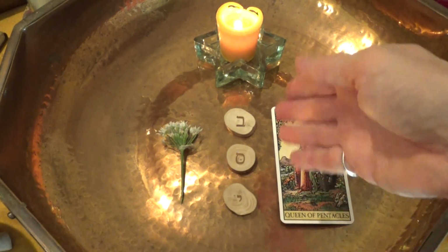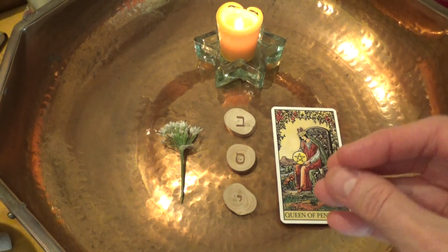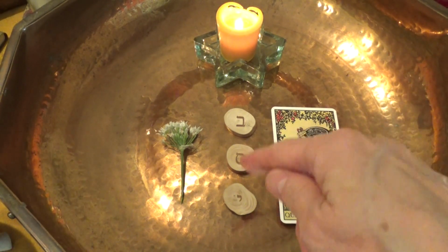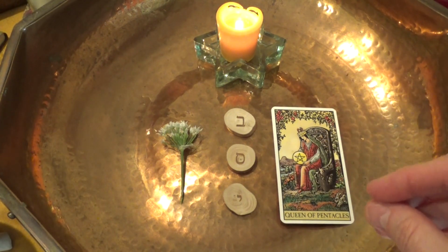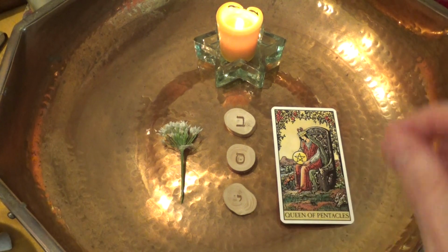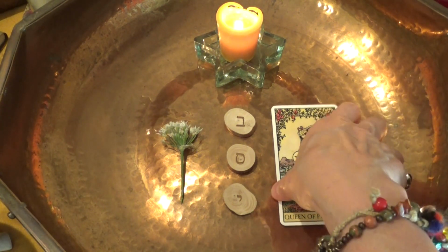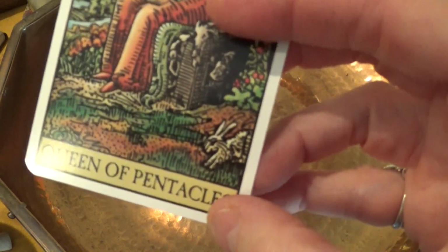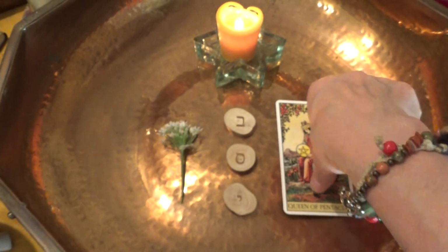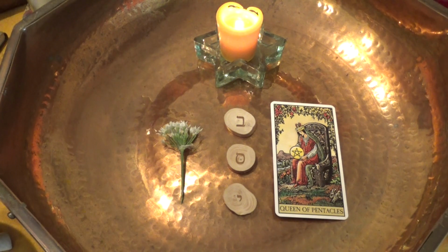And I think that's great here because we have the Bet, which is speaking about our homes and our bodies and the earth. We have the Samech, which is about protection, about setting up appropriate boundaries to take care of our bodies. And we have the Yud, which is that seed, often represented by that pentacle. You can see down in the corner there's a little tiny bunny. And that's about the fertility, about, again, that foundation of sexuality, that foundation of fertility, about really resting in the potential for what can come next.